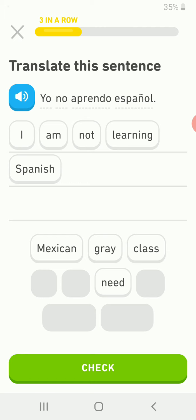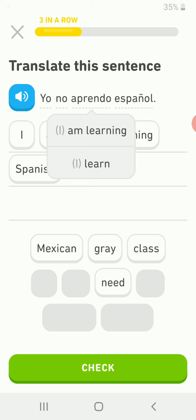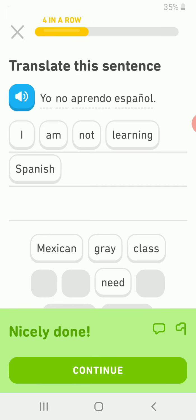So there is another way to write present progressive. For example, I've seen forms like está aprendido, something like this. So for yo, it will be estoy. Yo estoy aprendido español. Yo no estoy aprendido español. But aprendo can be learn or, it's not aprendido. It's aprendo. Yeah. That's it. You have to keep that in mind.